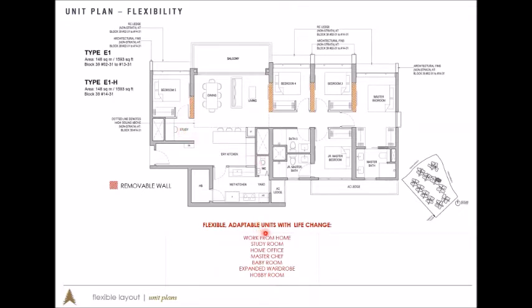So this is the concept of flexible, adaptable units that change with life. Some of these rooms can be converted to adopt work from home, like I mentioned earlier. The master bedroom, the bedroom number 3 maybe can be converted into a study room or a work room, or a home office. You can even experiment with a master chef kind of design, where you have a very nice dry kitchen, place a dining area here, and shift the living area to this side. The wardrobe can be expanded by this concept, and just to throw out some ideas, they can also be converted into hobby rooms.